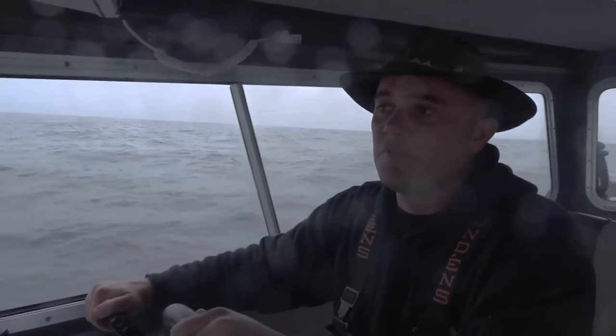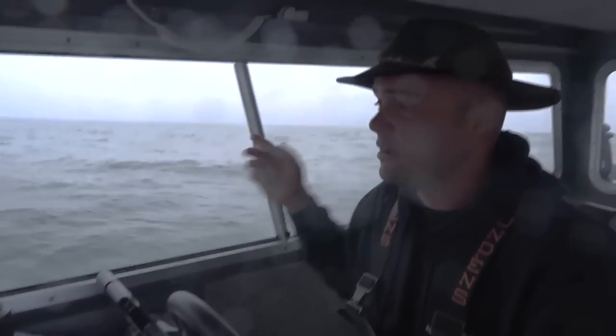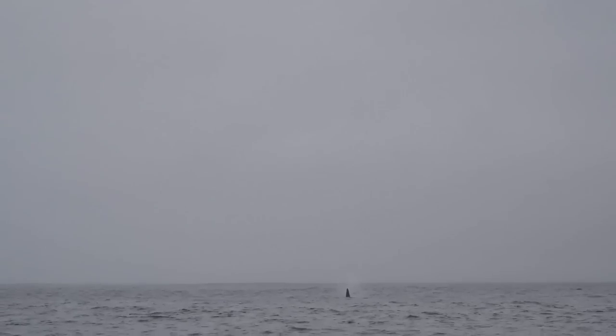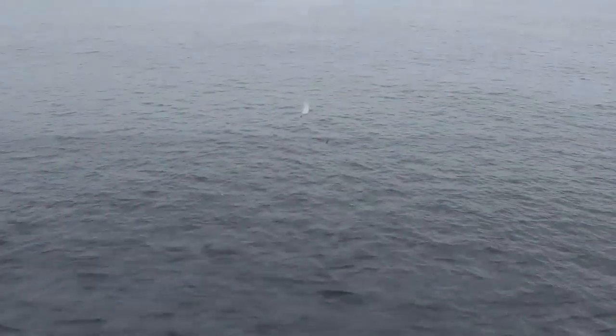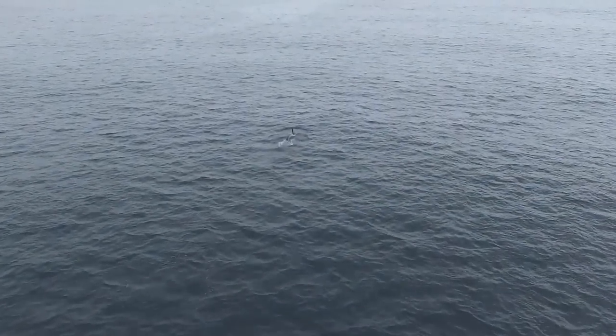So basically, we saw a pod of maybe 10 to 15 whales there. The one on the outside that you were just filming with the big fin, that's most likely the matriarch male. He stays around the outside of the pod just kind of watching out for them. And his fin is always really tall and at about a 90 degree angle.